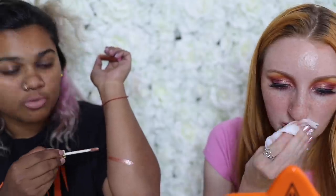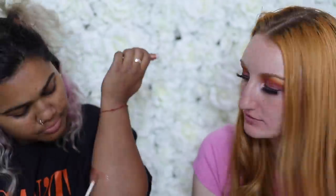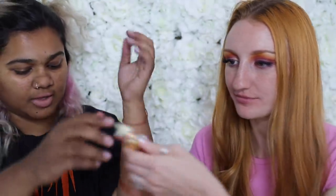Okay, and then the last one is this gloss. Let's first of all, can you swatch this on your arm? Yes. And then swatch this Shane Dawson, I Gotta Go. Wow, that's not straight. Sorry, y'all. Wow. Okay, pretty. Very glossy. Pretty. And then I'll do it. You take that. And should I do this? Yeah, do I Gotta Go.